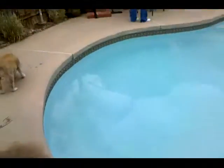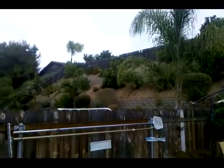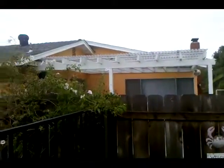See, even the neighbor has a really nicely manicured backyard. Look at that. Wow. Somebody spends a lot of time in that yard.